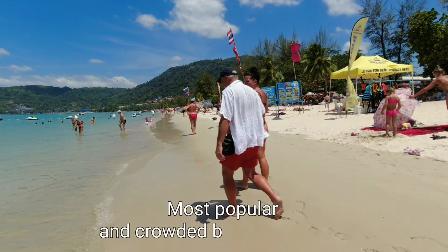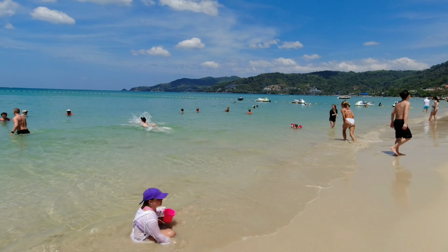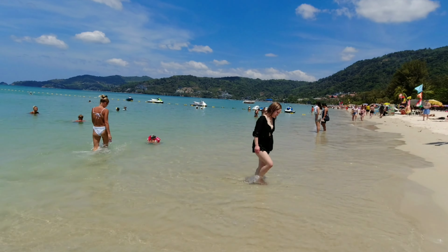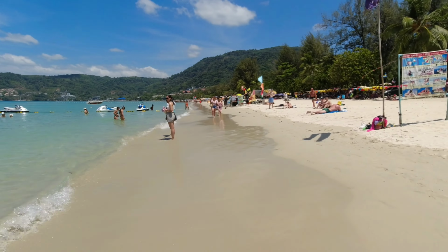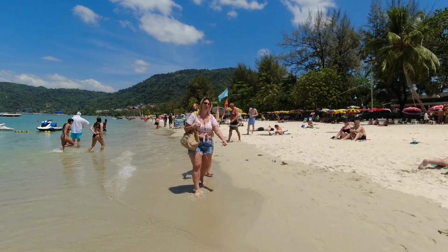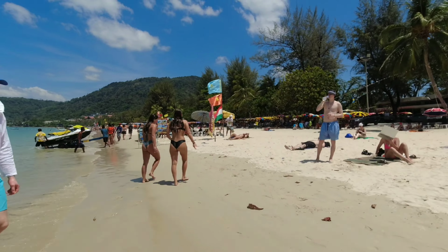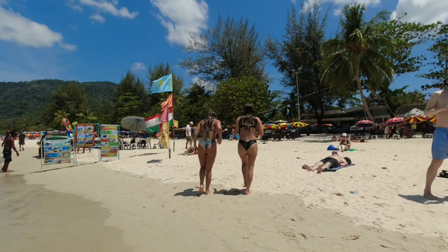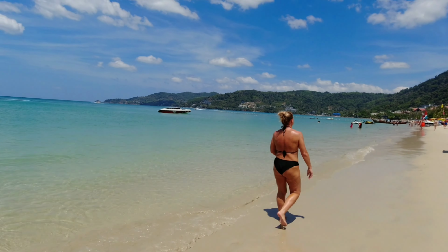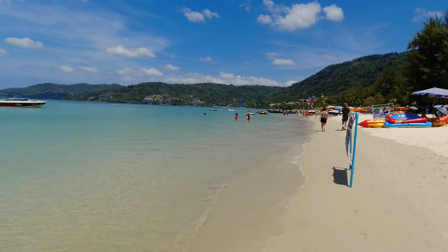Patong Beach is the most popular and crowded beach in Phuket. It is known for its lively atmosphere. The beach offers various water sports activities such as jet skiing, parasailing, and banana boat rides. Amazing crystal clear water, very calm and not deep at all, very suitable for swimming.